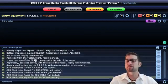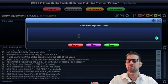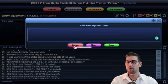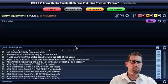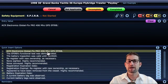And when I come across a new one, I simply add it to this list. It's very easy at any point in time just to click plus and add in a new phrase or new item so that my list continues to grow right while I'm working on board a boat. And if I come across something new, I add it to this list and I can retrieve it on any other vessel in the future. Well, in this case, it was that ACR Global Fix Pro, so I can make that entry.